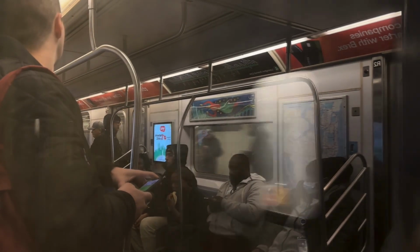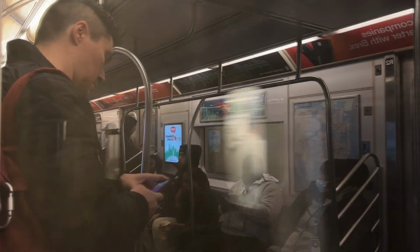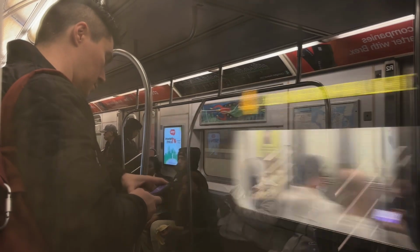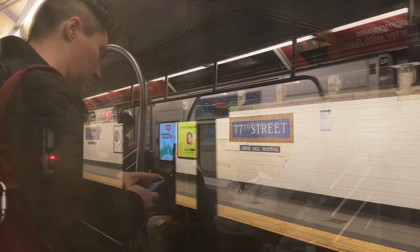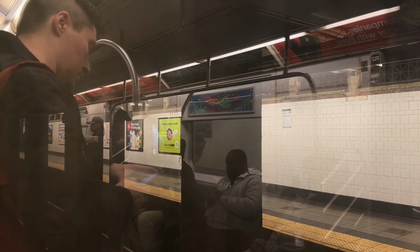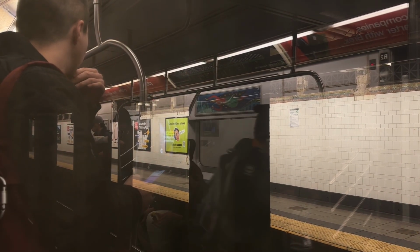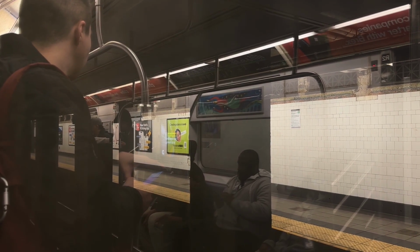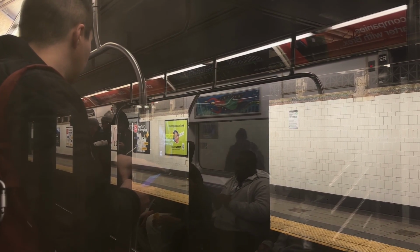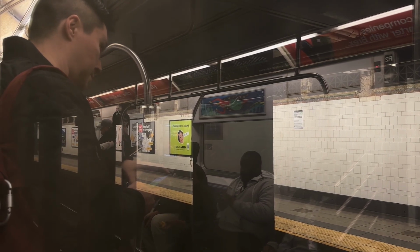Transfer to the M79 Select Bus Service. This is a Brooklyn Bridge bound 6 local train. The next stop is 68th Street, Hunter College. Stand clear of the closing doors, please.